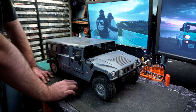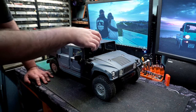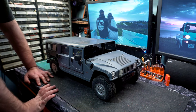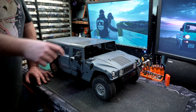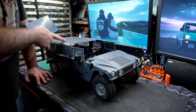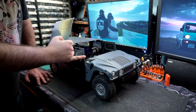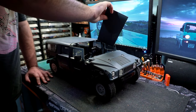So, as you can see, the body itself isn't actually in the best of shape, and whoever put it together clearly didn't actually know what they were doing. Because this top panel shouldn't be removable. This rear panel should be removable. It's also missing the front windshield. It's missing this passenger side.